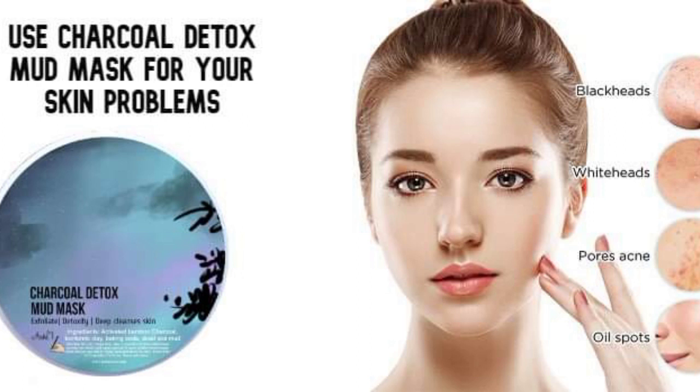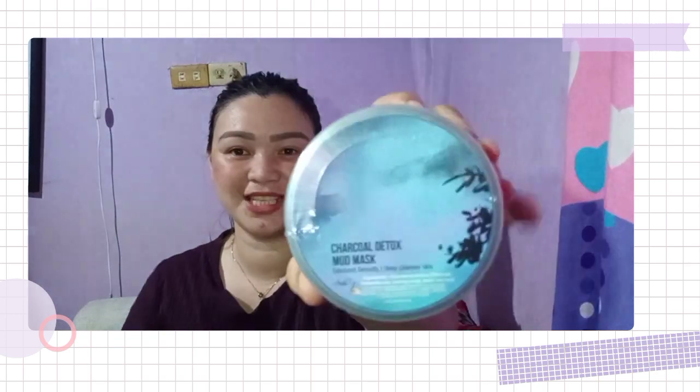Tadaaan! The product itself, guys. The name of the product is Charcoal Detox Mud Mask. Exfoliate, detoxify, deep cleanses skin. And there's an item number indicated. The manufacturing date is October 2020, and the expiry date is October 2022. Yes, I'm so excited to try this one. Thank you, Megan. And yes, guys, that's everything inside the box. Really excited to try this one.